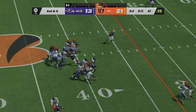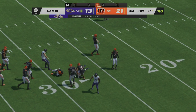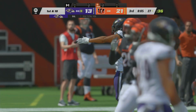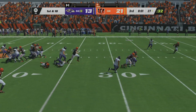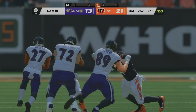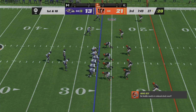They'll go again with Dobbins. Oh, he's got some breathing room. And he works it past the 30, almost to the 25. 51 yards on the ground for him now on 9 carries. We don't talk about it very often, but sometimes there's a dip in intensity when you start the second half, which can manifest itself in some sloppy tackling. And how about right there? He ran right through that weak tackle attempt.